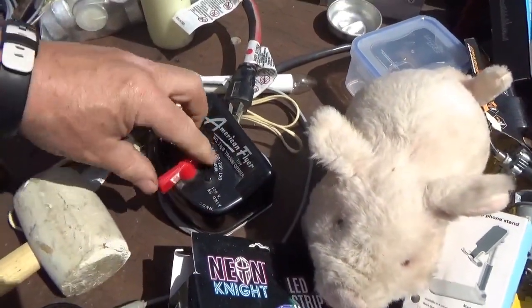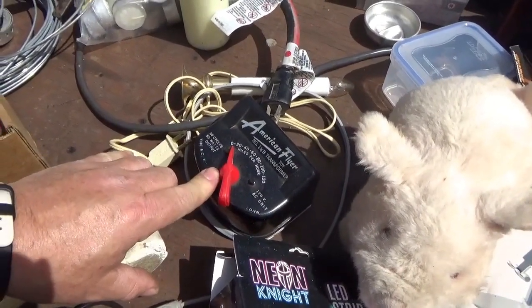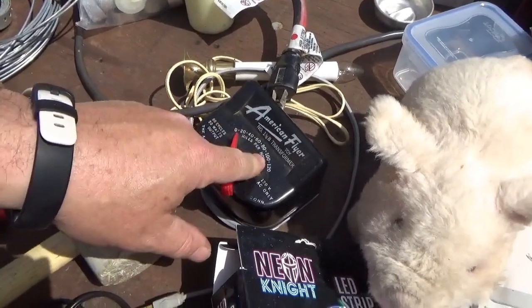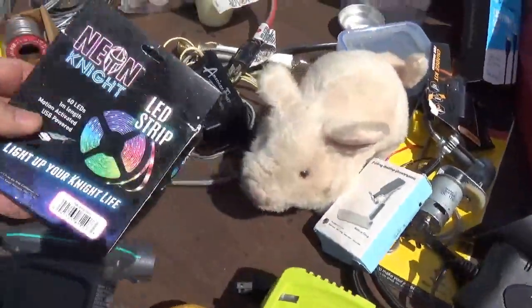This reminds me, my Uncle Columbus had a train set, and he had this transformer on it. I think I paid $1 for it.